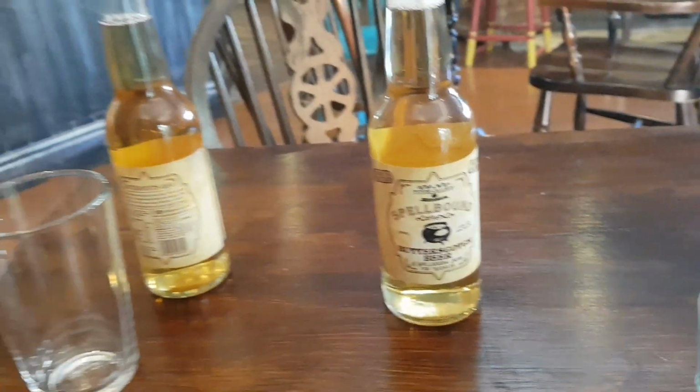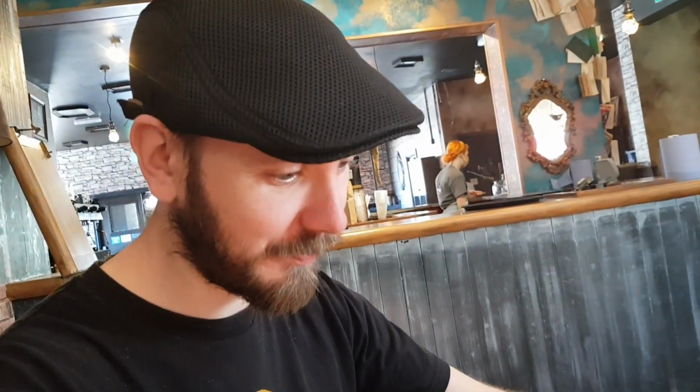Two butterscotch beers. Personally, I've never had this before, so I don't know if you'll like it. I'm hoping you will. Is it quite sickly sweet? Yeah, I guess so. You'll love it.